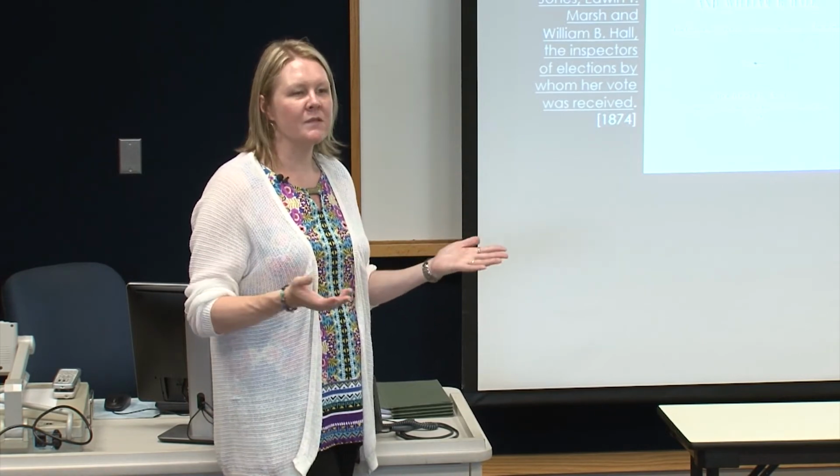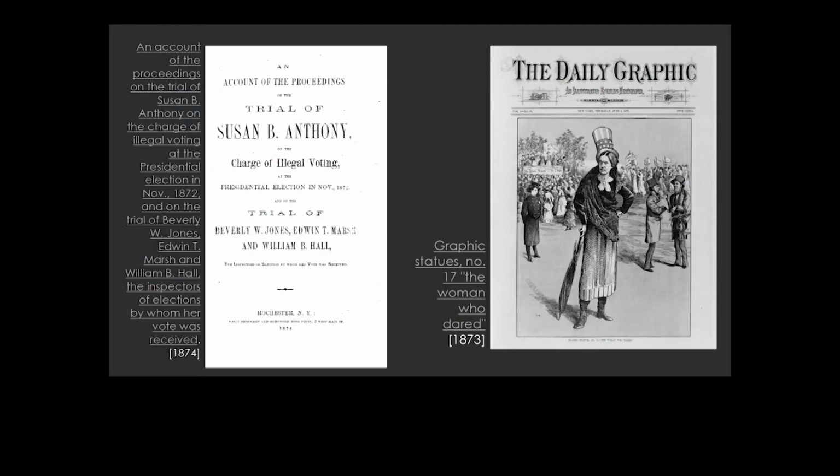Okay, so purpose. What do you think the purpose for these two items are? Stir people up. All right. Definitely the cartoon was to get a response. All right, so we're going to stir up some controversy, get people talking. Well, they're slanted views. I mean, they're to get people to begin to think about what women voting could do.